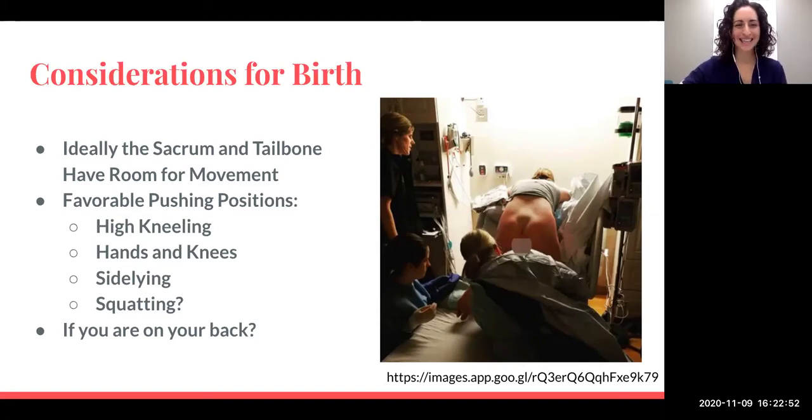But ideally, we think the sacrum and the tailbone should have room for movement in birth. So when I see someone in pregnancy and they're already having tailbone pain, I am encouraging them to come in for treatment, because to me, that means the tailbone might be a bit tucked under or leaning towards one side. And I want to give them the best opportunity for a birth where the delivery of a baby vaginally doesn't irritate their tailbone.